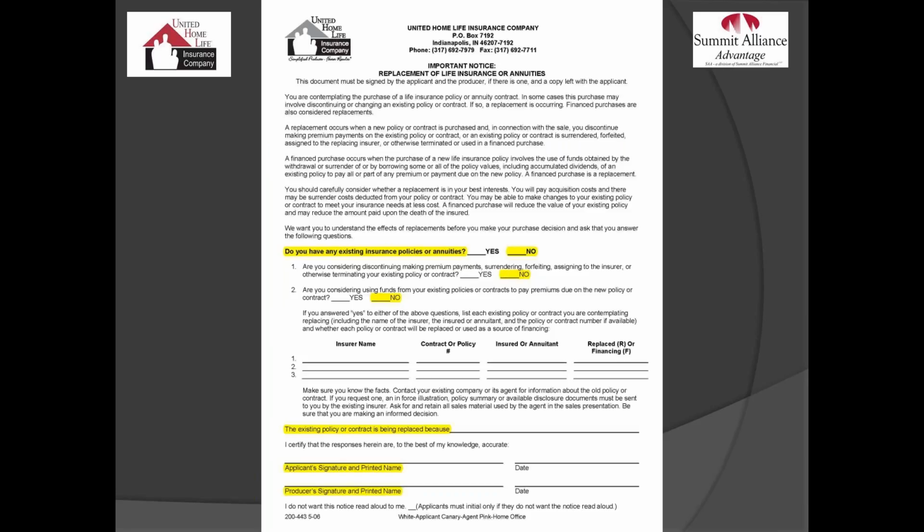In most cases, they're going to answer no, but if they do answer yes, again, we want to not replace it unless it is in their best interest. So if we are replacing it, of course, answer yes. Take down the policy information where it has the insurer name, the policy number, the name of the client, and if you're replacing or not. And again, in most cases, you can answer no because we're not replacing.